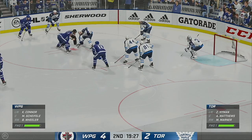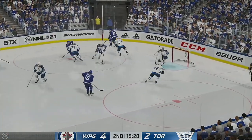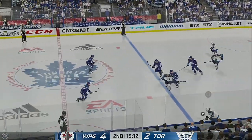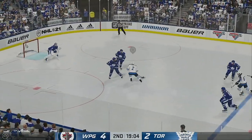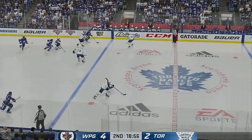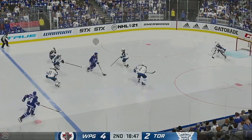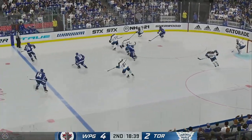Winnipeg's doubled up on them. It's now 4-2. Matthews has won the draw. Quick pass to Hyman. The Jets gain possession in their own end. Gaining momentum along the wing. Cuts to the paint. Nice pass. Gains the zone on the left wing. Lets it go. And the lane's clogged up blocking that.